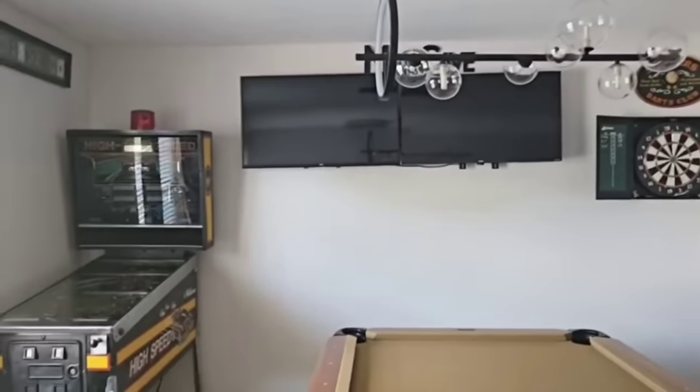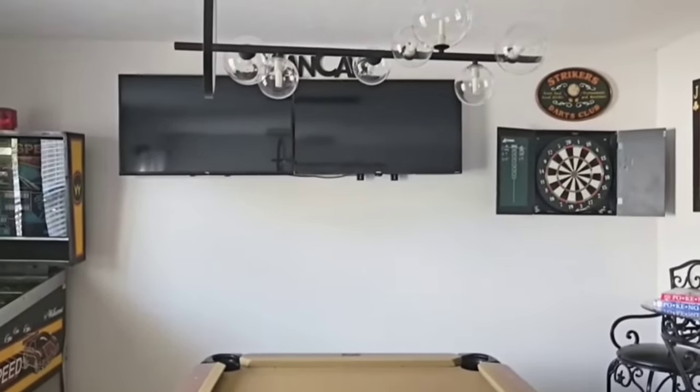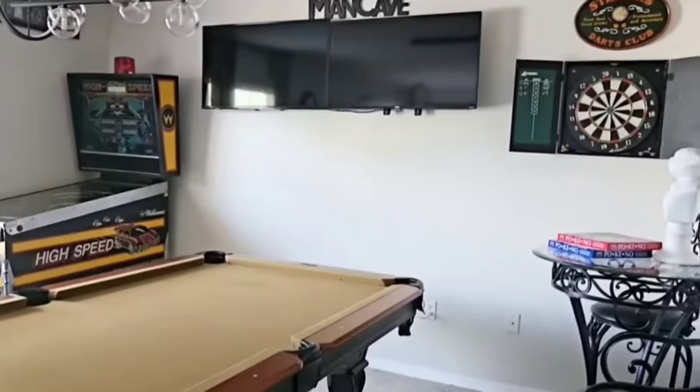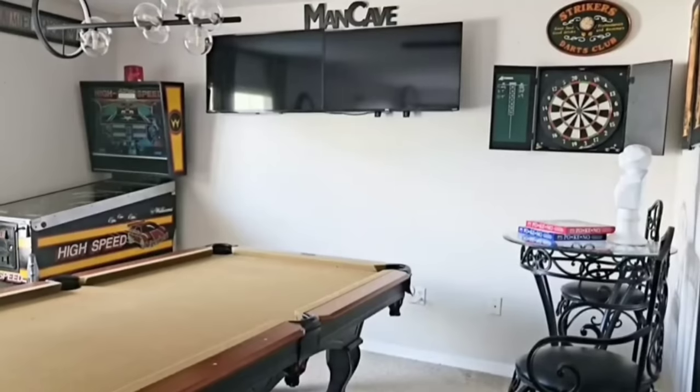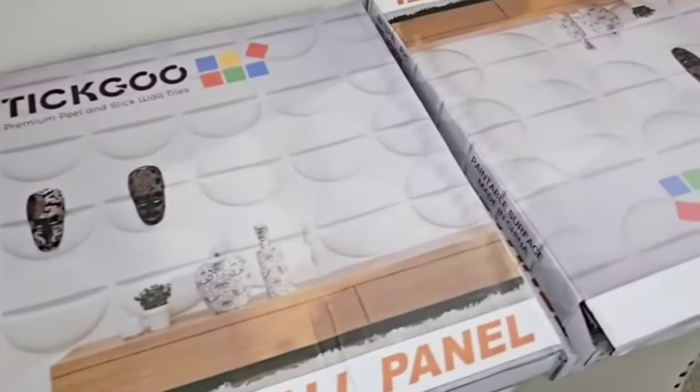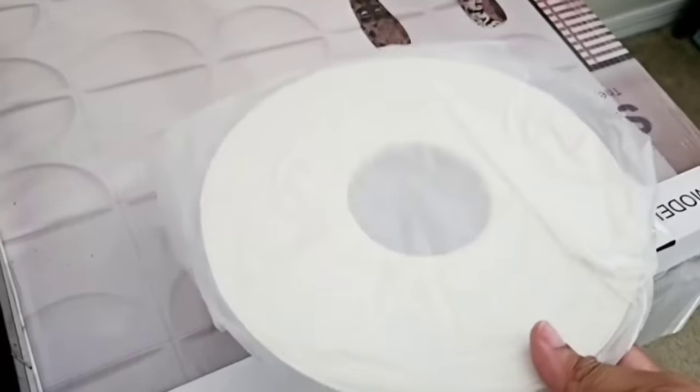So let's get started. Now this is how the space looks before the update. This wall is the one we're working on. It definitely needs something that will give you a wow factor. Now, our wall was a 14 by 8, 14 feet long, 8 feet high. So we required 112 square feet, which is 4 boxes of these 3D wall panels.